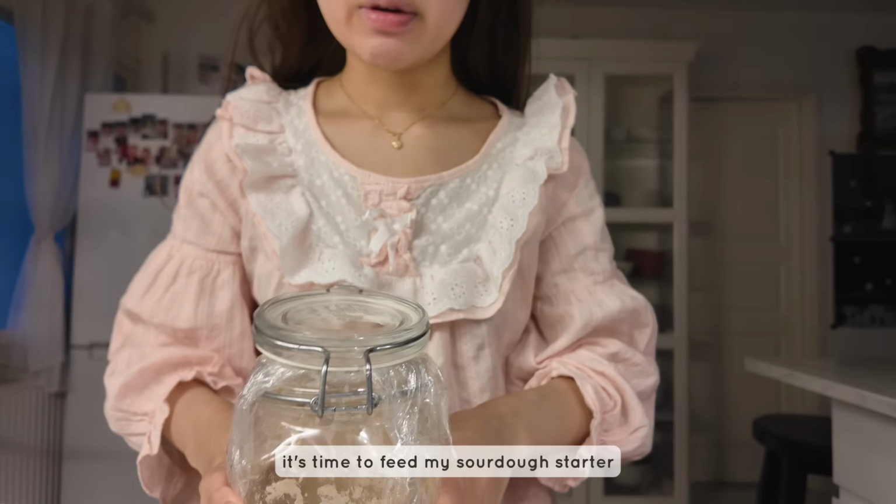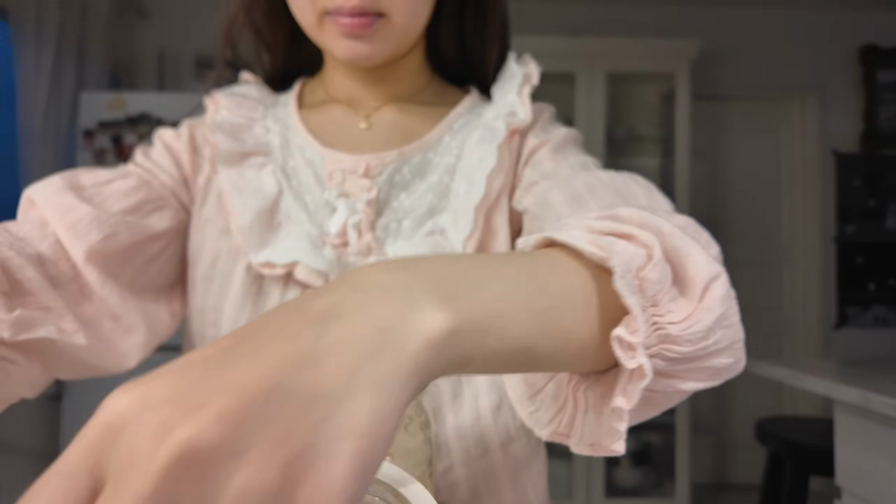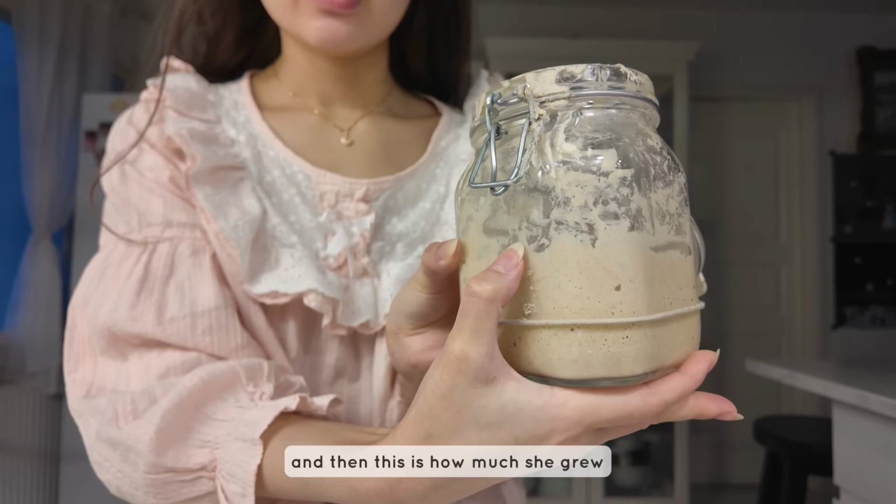It's time to feed my sourdough starter. This is where it was after I fed it yesterday morning, and then this is how much she grew.